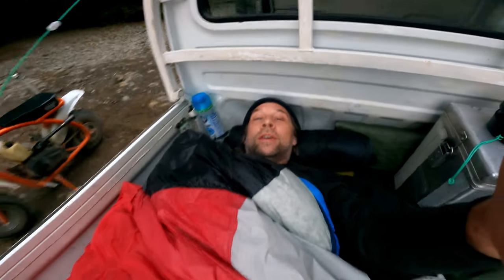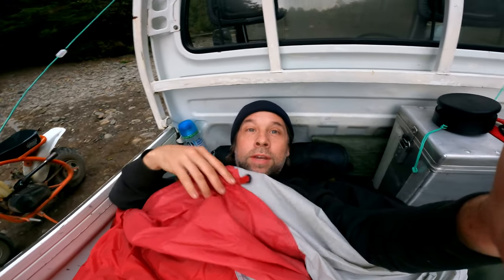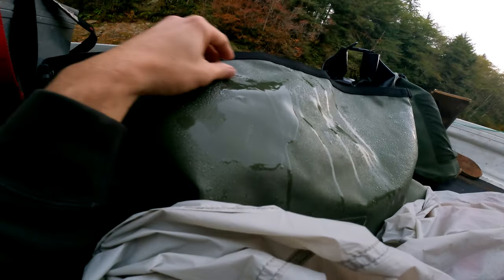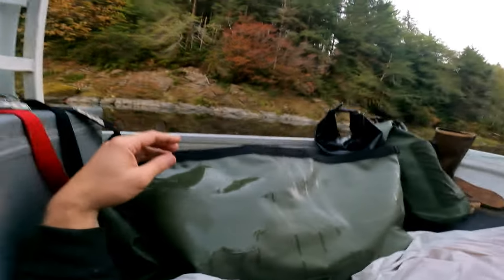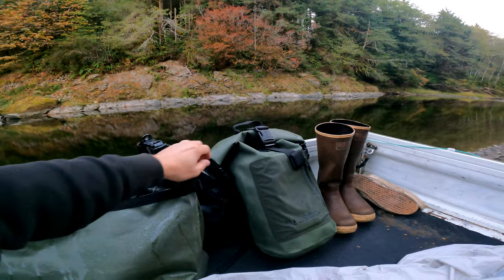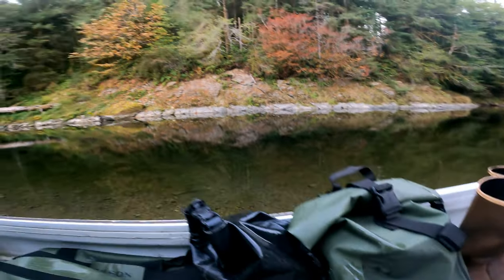Slept pretty good last night. I'm glad I threw the rain fly from my tent over my sleeping bag, because it got super wet last night. A lot of moisture. Like, it hasn't rained here in quite a while, but there's still plenty of moisture coming down just as dew. This is why I use kayak bags and waterproof bags for everything. It's wet, but we got a beautiful spot, camped right here on the river.